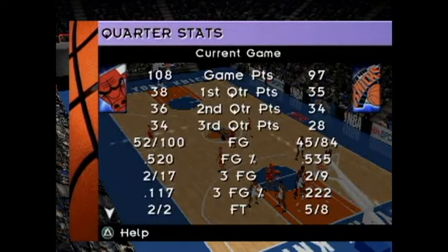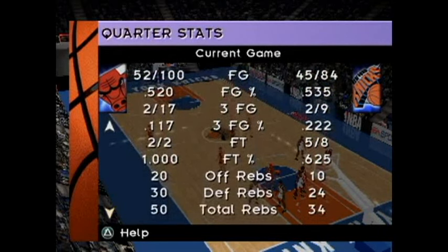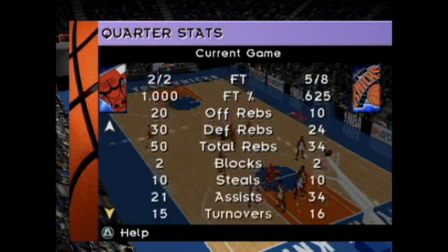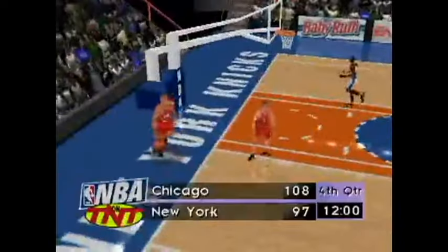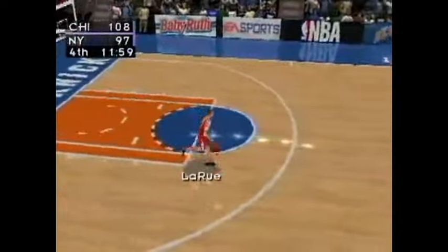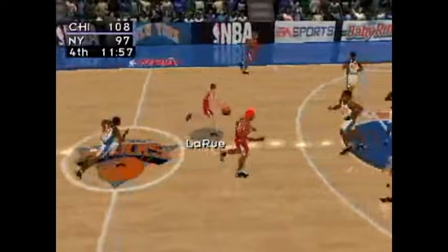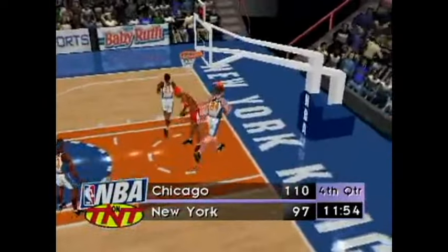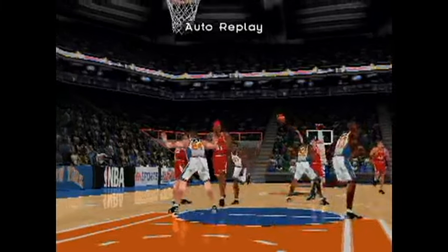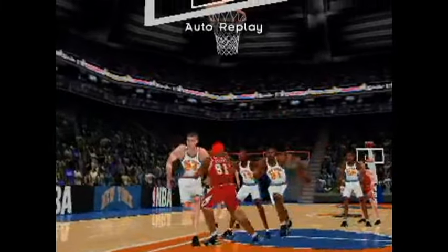Now let's take a look at a summary of the game so far. We're ready now for the start of the fourth quarter. Inbound pass to number 5. Gets it to Rodman. Makes the jam. Let's check out the replay.